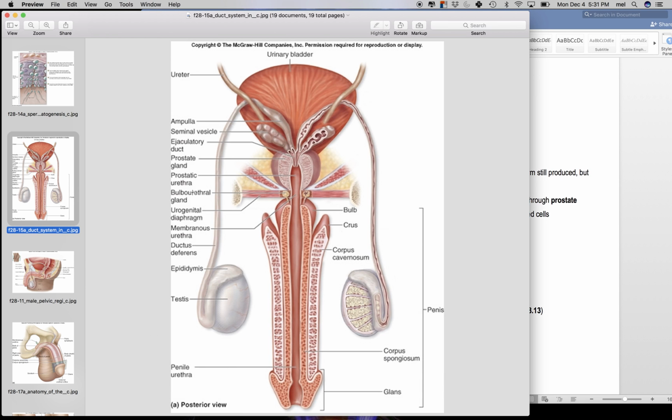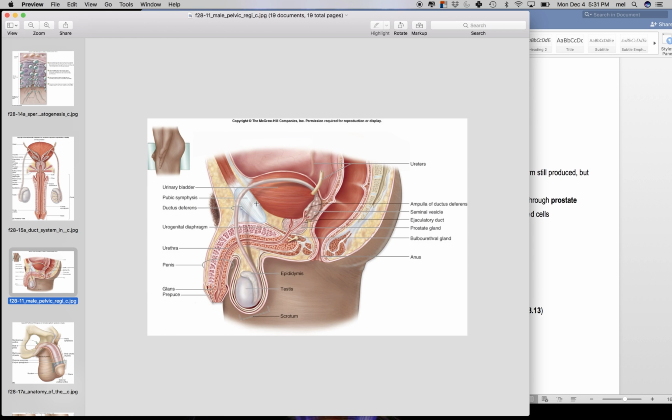And in one class, but not the other, we got to talk about vasectomy. A vasectomy is when they usually go right near the inguinal canal and cut a section out of the vas deferens, and they either cauterize it, tie it, or sew each section. What will end up happening, as we'll see once we look at the components of semen, is that the male will still produce semen, but it won't have any sperm in it. So we'll see how that works.